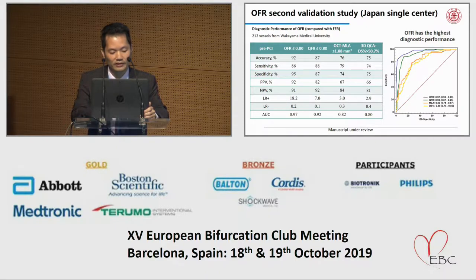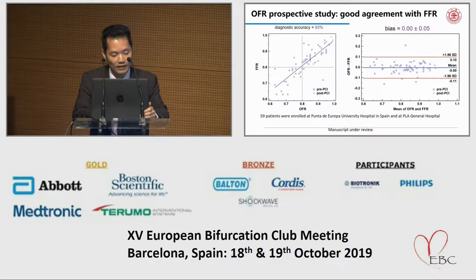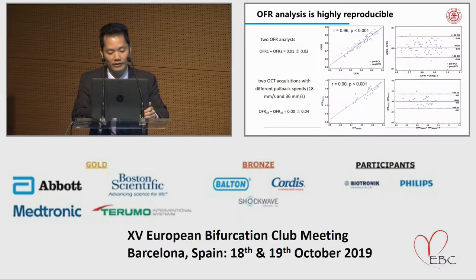And interestingly, you see the diagnostic accuracy of QFR, 87%, is exactly the same as what we reported in the first FAVOR pilot study that we presented in 2016, which confirmed the robustness of the analysis. And a small prospective study has been finished that is also currently under review. In 59 patients, we saw a diagnostic accuracy of 93% with a narrow limit of agreement, with a standard deviation of 0.05. In this study, we also saw that the reproducibility is almost the same as in the retrospective study, with a standard deviation of 0.03, so a narrow limit of agreement.